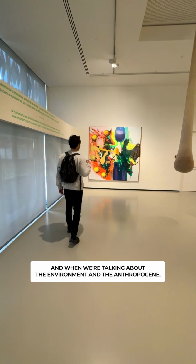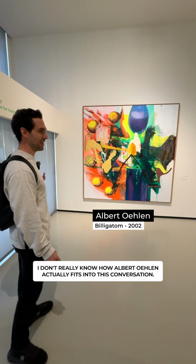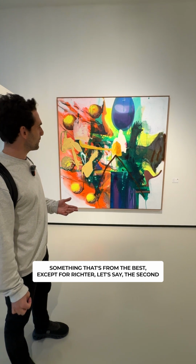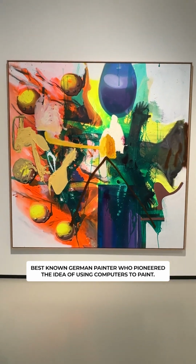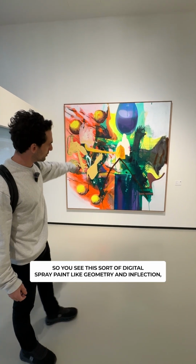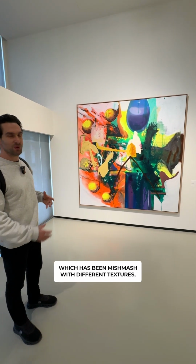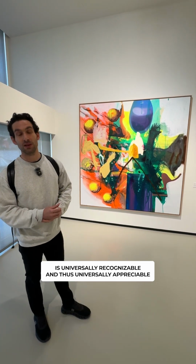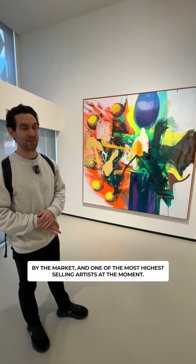And when we're talking about the environment and the Anthropocene, I don't really know how Albert Oehlen actually fits into this conversation. But what I do know is a painting like this would be worth about $900,000, something that's from the, except for Richter, let's say the second best known German painter, who pioneered the idea of using computers to paint. So you see this sort of digital spray paint-like geometry and inflection, which has been mishmashed with different textures, different colors, different formants. And he's somebody whose work is universally recognizable and thus universally appreciable by the market, and one of the highest selling artists at the moment.